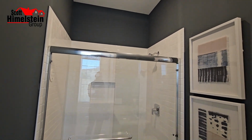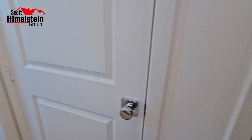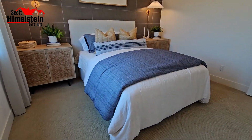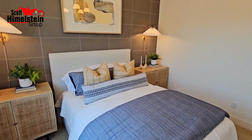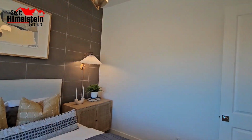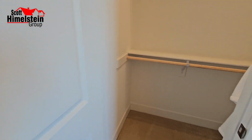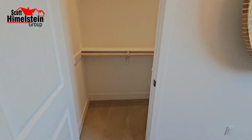This is the private bath attached off this next-gen suite. And then this is the bedroom itself. I like the modern light fixture. That is something that does not come with it. And in about a minute or so, I'm going to kind of walk you through that. What makes Lennar different than everybody else?